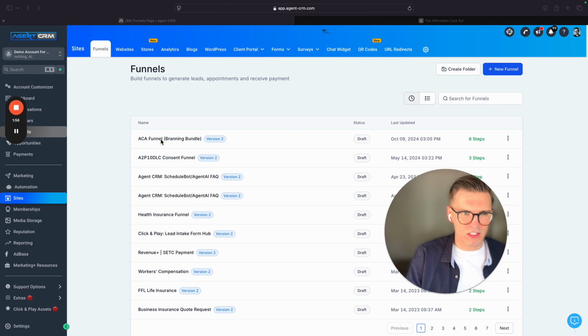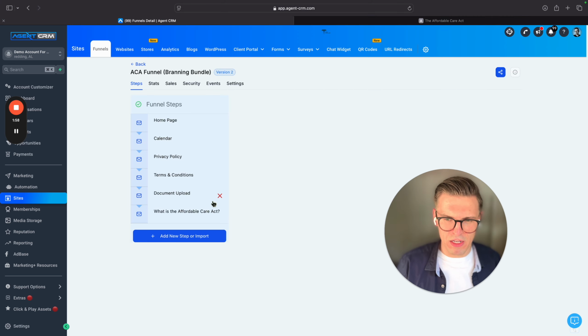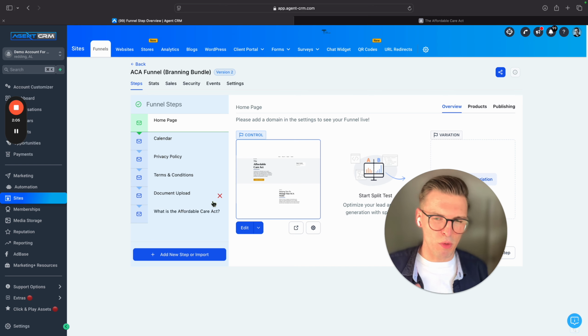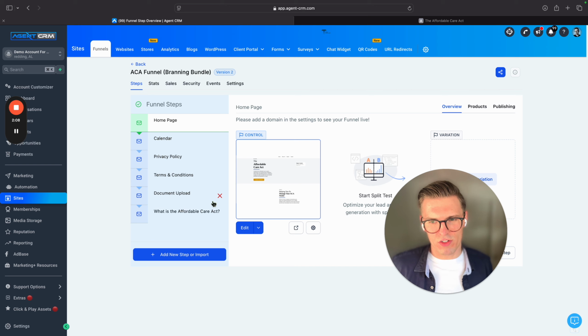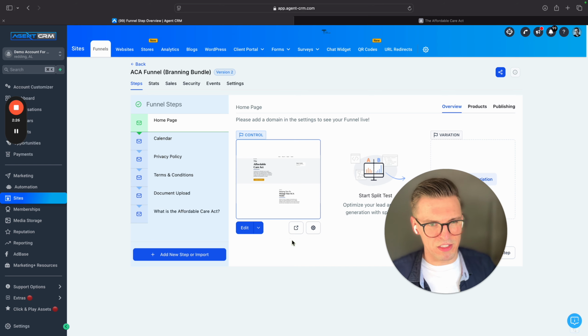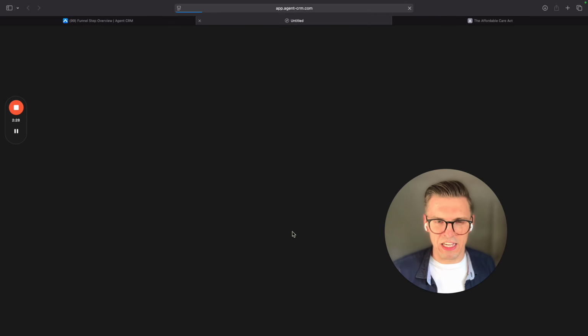ACA bundle. This is the one we're looking into itself. Every single bundle, every single website will come with multiple steps. There are slight differences if you are Medicare or ACA. We understand that the compliance and open enrollment unique natures of these products require a few extra things, but every single one will come with homepage, calendar, privacy policy, terms and conditions, and document upload. And you'll notice some slight differences based on the product. Let's look at that site together.